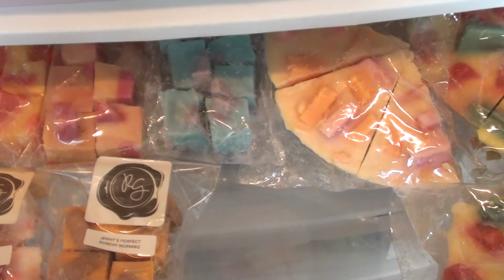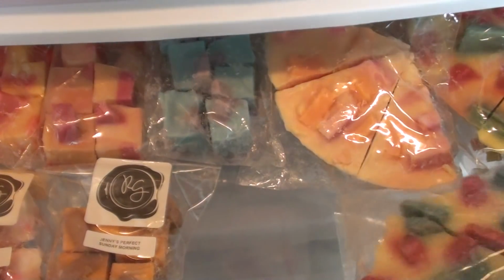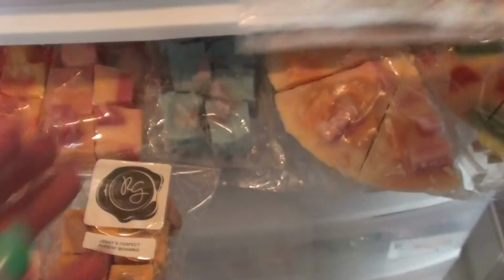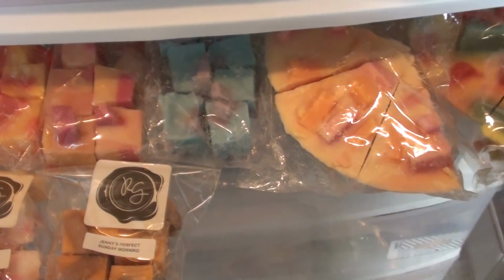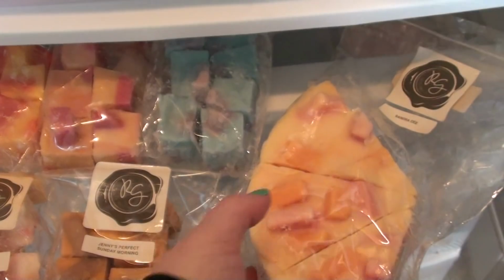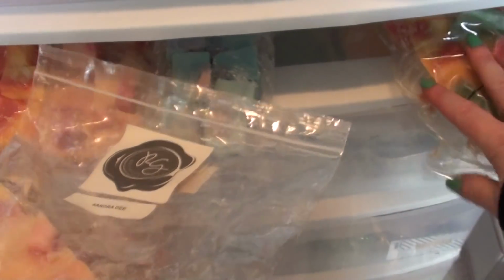I don't know, it's okay. I might actually like it. I need to warm it, to be honest. I have a half pie and Americana smoothie, which I love. Let me put this up here. I have a half pie and Americana Peeps Cake. You know, she hasn't been doing the pies lately, I noticed, in the pre-orders. I kind of missed that. I like the pies. Sandra D, I don't know why I said it like that.